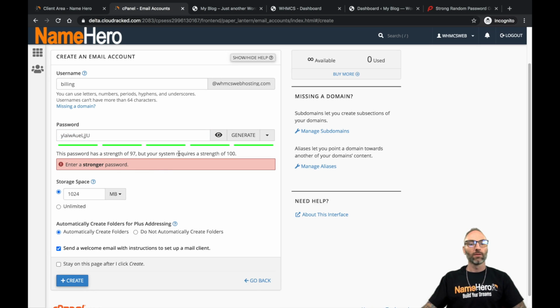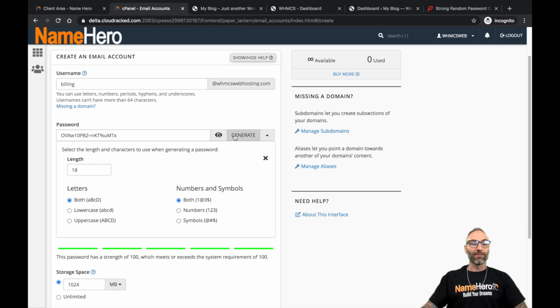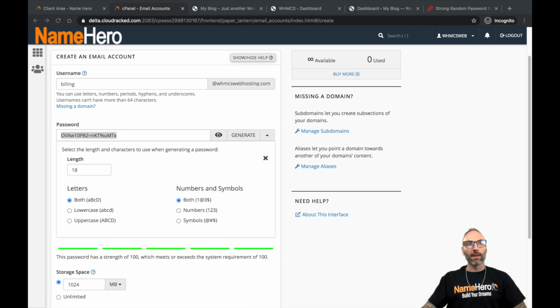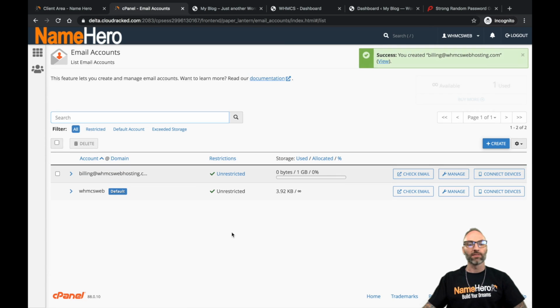Click create. Whoops, okay, it needs a stronger password, so let's change it here. See, if your password's not strong enough, our system will surely let you know. And that's because we want to keep your account safe. We want to make sure that you have everything set up the correct way from the beginning, and that includes having strong usernames and passwords.